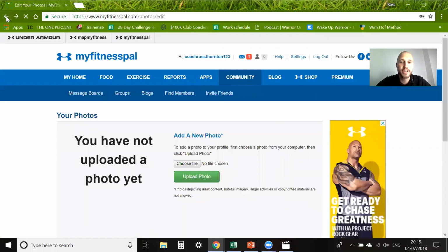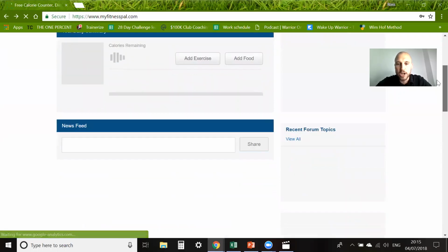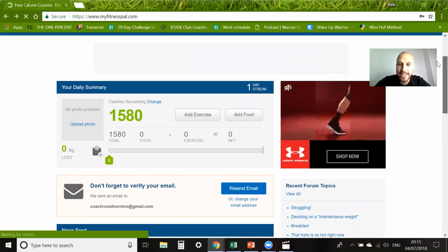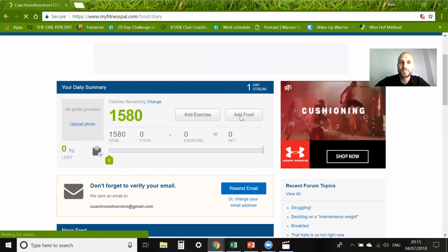Make sure that we can see your face. It's nice to have a profile photo on things. Okay, so what we're going to be doing, we are mostly going to be using this for our calorie intake. So we're going to click on add food.